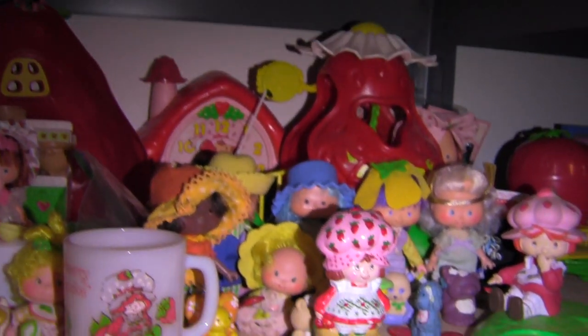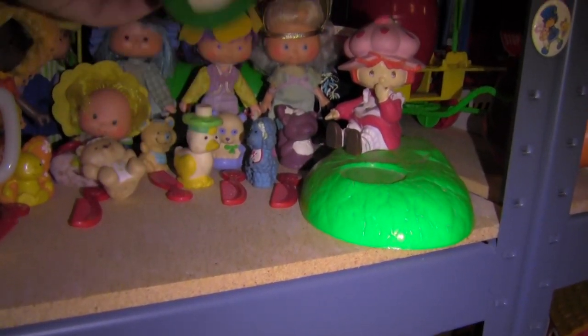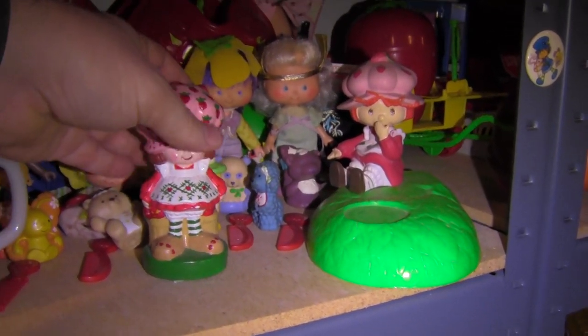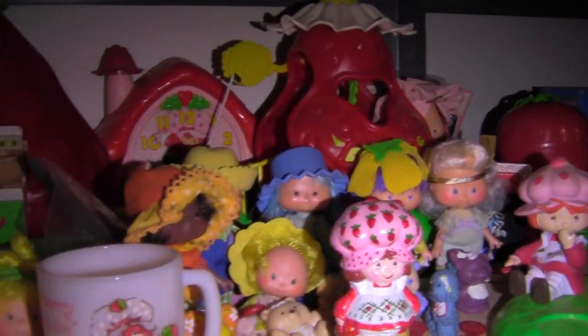And, of course, some of the different items you could buy. This is a ceramic Strawberry Shortcake, and that used to be a toothbrush holder, just missing the cup. But yeah, I got a bunch of vintage Strawberry Shortcake stuff.